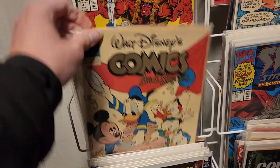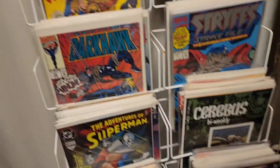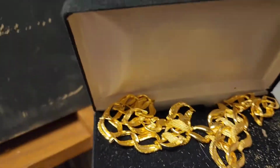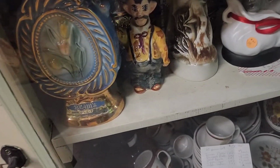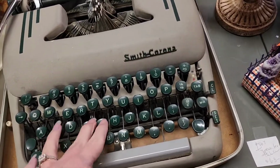Comic books. That one was $8 for the Mickey and Donald. And then I struggle to put it back. I got it, guys. I got it. Some more comics. And this was a jewelry, but I don't think it was real gold. I think it was costume jewelry. And did you see that decanter with the man with the 6 eyes on it? Pretty crazy.